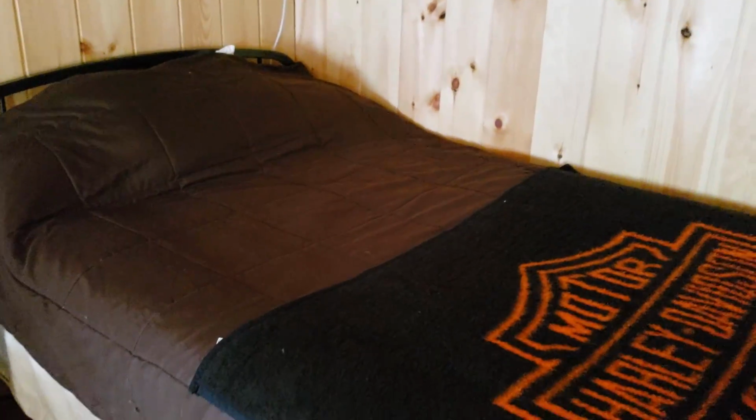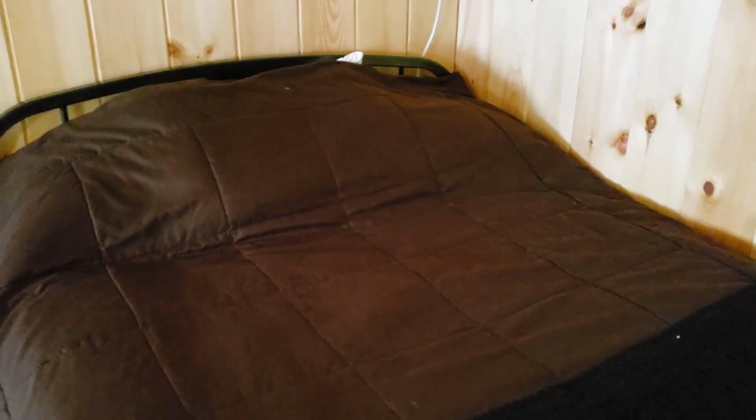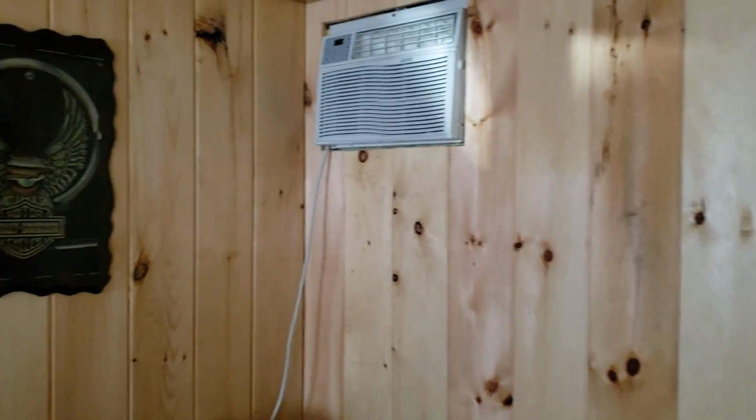Over here, of course, I have my bed, and the mattress is mine, but I did salvage this bed frame. This is from I think the 30s or 40s. Solid steel, heavy as can be. Anyways, very sturdy. Somebody was throwing it out. I refinished it and it's just like brand new.